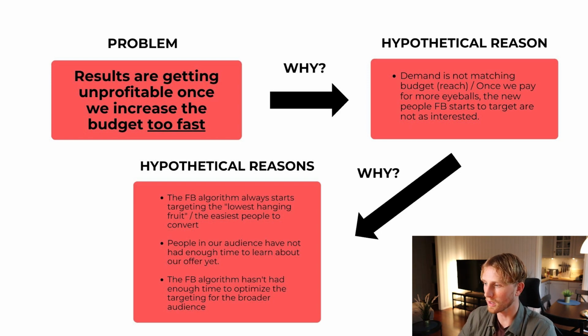So once you start increasing the budget, you will use up those people within your audience. You will convert most of them, and then you're left with the colder part of your audience. And those are harder to convert, so they basically need to see your ads more frequently, or they're not as easy to convert with ads.